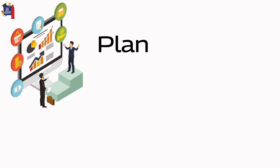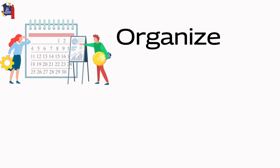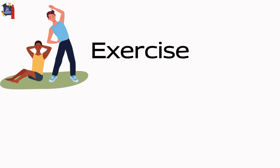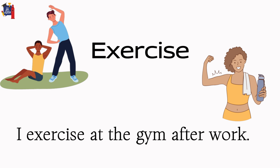Plan. I plan my tasks for the day in the morning. Organize. I organize files before leaving the office. Exercise. I exercise at the gym after work.